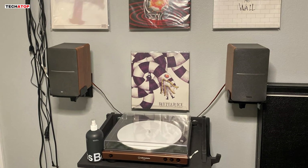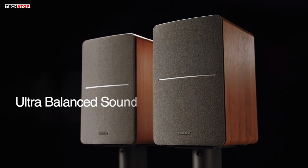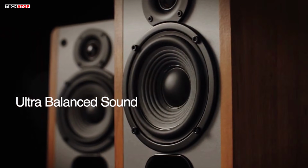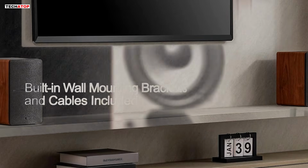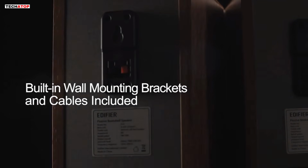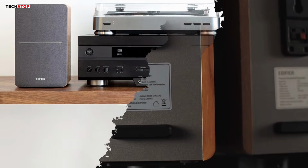The wood finish gives them a classic look, and the built-in wall mount brackets make placement easy. They can sit on a shelf, a desk, or serve as rear surrounds in a home theater setup. User reviews line up with real-world performance. One buyer praised the clean and crisp sound in a mid-century den, noting that they outperform expectations at this price. Another expected decent sound, but ended up comparing them favorably to vintage high-end speakers, even in a large living room.